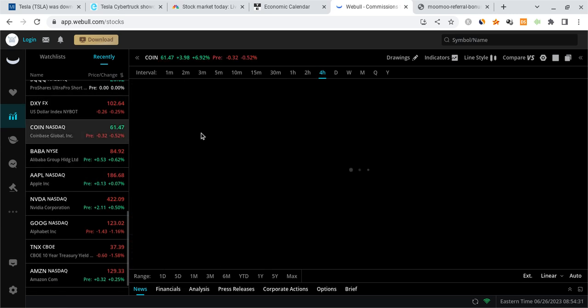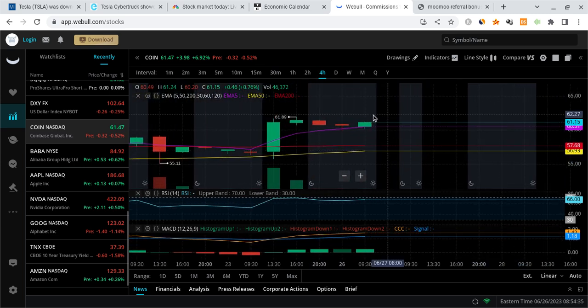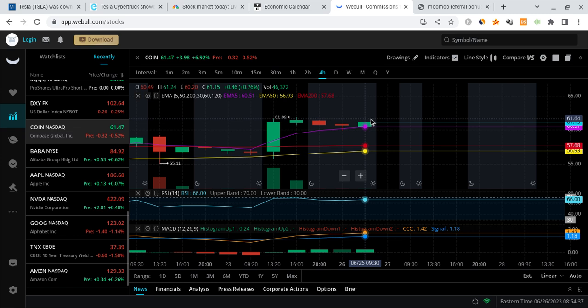Besides that, Coinbase is a little bit down. If it wants to turn more bullish, it has to break and hold 62, which is possible. And then if it breaks that 64, then potentially the 66 area could come for the next imbalance. If it breaks below 60, however, it has potential to come all the way back down to 57.68, closer to where this imbalance is as well.